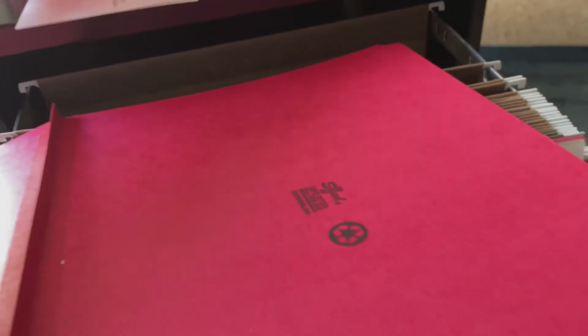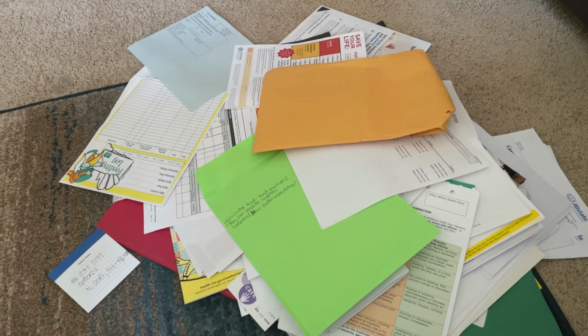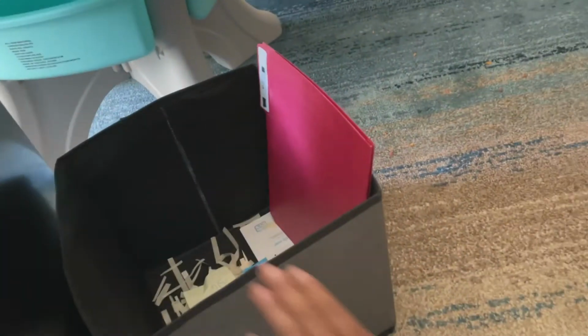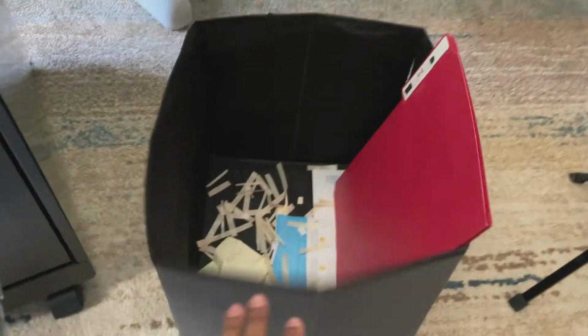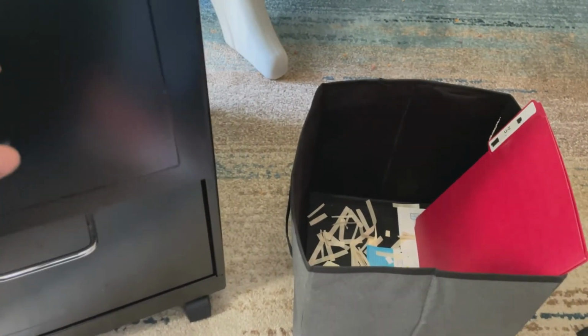And then this pile right here is everything that is trash. And then there's a little bit of trash that's in here, like the smaller pieces of paper that I didn't want to necessarily have all over the floor to vacuum and all that such.